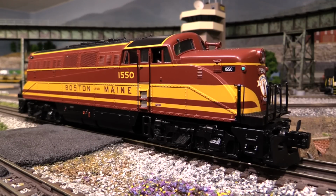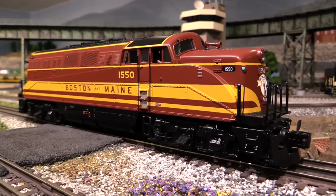The C&O was the biggest buyer of the BL-2. They had 14 of these. Now, the BL-2s were somewhat unattractive when compared to the sleek cab units of the day, and because of that, they got the nickname of Ugly Duckling. But despite the weird looks, the BL-2 was actually a very important locomotive because it was a testbed for a lot of features and technologies that would be used on later diesels, like the legendary GP series that would follow.